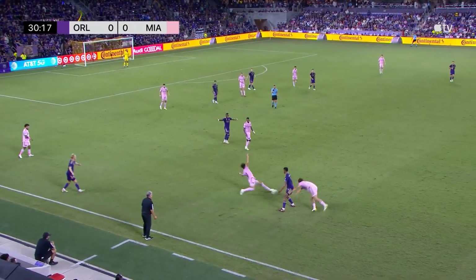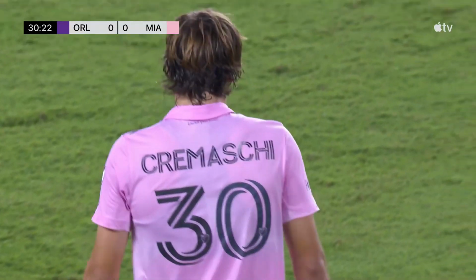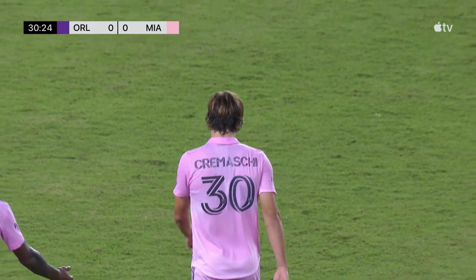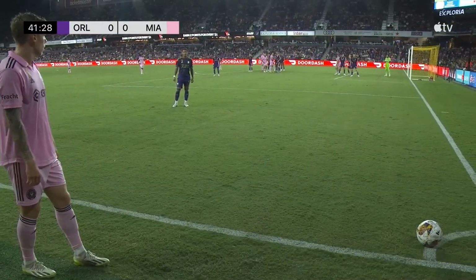Cartagena, pressure coming from Kramaski. He was nutmegged, and then another rather cynical challenge, and there's going to be another yellow card. Kramaski, I think just the embarrassment of the nutmeg. He wasn't going to let the player go as well.